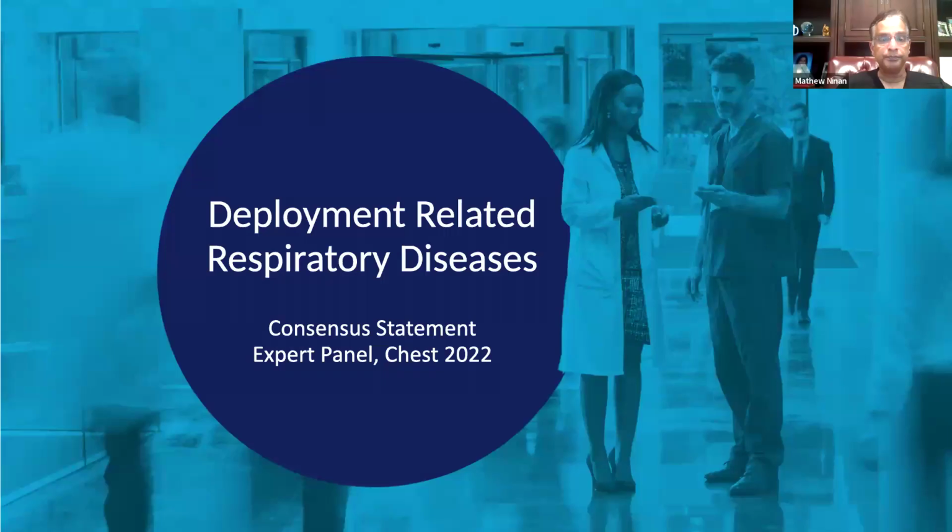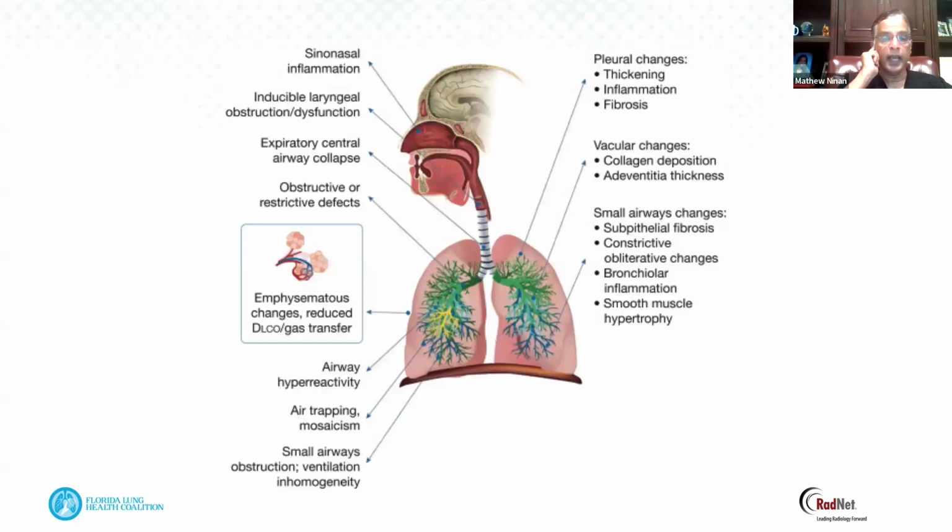Next slide, please. So this led to this whole field of deployment-related respiratory diseases. Next slide. It can occur anywhere from your nasal cavity all the way down to your alveoli. So there are multiple changes that can occur, and a lot of this has been found in veterans from various deployments abroad. So this is not just in the lung. It can occur in the airways, and in your upper nasal passages as well as the upper airway passages. Next slide, please.